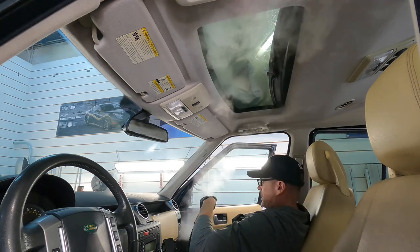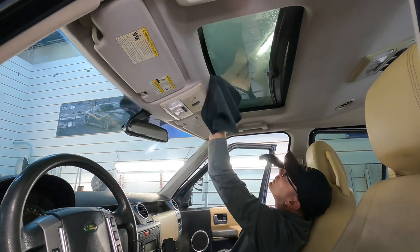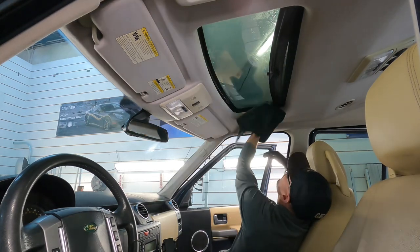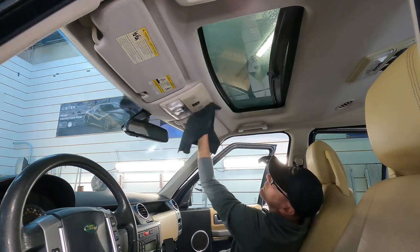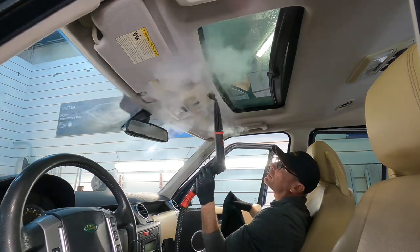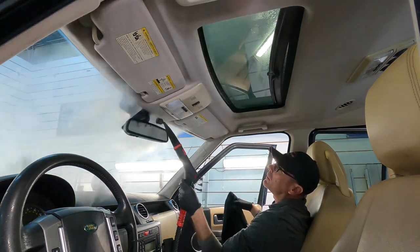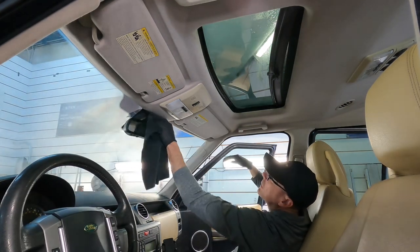You'll notice I'm not looking for the steamer to do the work for me. I'm looking for it to assist me a little bit, give me a little bit of warmth and steam and a little bit of moisture. And that's how I approach pretty much the whole interior when it comes to steam. It can damage plastic, it can damage upholstery, so you do need to be careful with it.